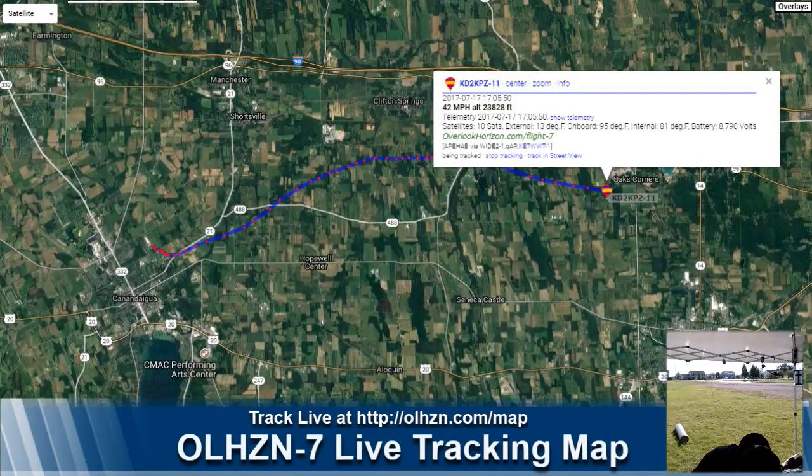Let's see. Hey, watching you live, tracking on APRS. Great job. All right, thanks. I just got R Herman on YouTube. So yeah, somebody tracking us live on APRS. Definitely pretty awesome. You can follow the flight along yourself. Use this web address right here, overlookhorizon.com/map. That'll take you right to it.